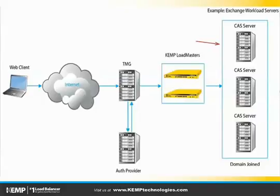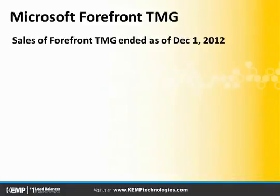Now, one thing we can see is that there are multiple points of administration, both the Threat Management Gateway as well as the application load balancers, both of which are sharing the task of handling application traffic before it hits the backend application servers. Still, despite this, it works quite well and has become a very widely adopted setup. However, this past September, Microsoft announced that the sale of Threat Management Gateway would end as of December 1st, 2012.